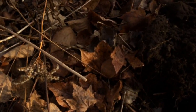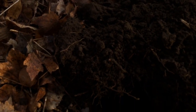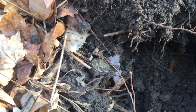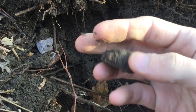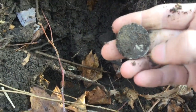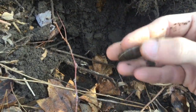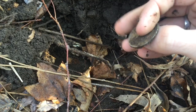And it pinpointed pretty good. And I dug a little bit, and it was saying it was right on top, and it was big. And it looks like it's a Walking Liberty. Looks pretty worn, but 1920. Not bad at all.